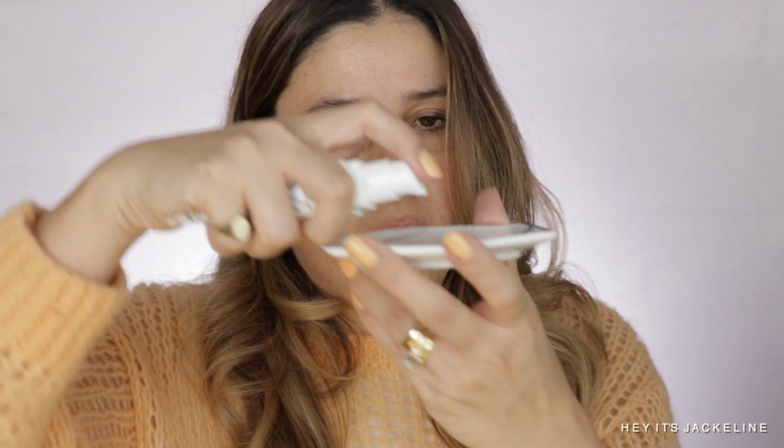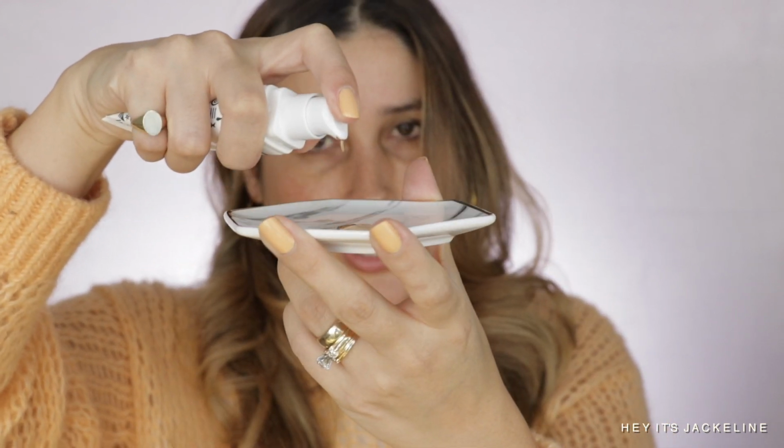and then I have been going for my Drunk Elephant Debronzing. This is such a good one if you need to darken up your foundation just a little bit, say, summertime, we get a little bit more tan, regardless of all the SPF that we use. I just use a little bit right there, less than a pump.